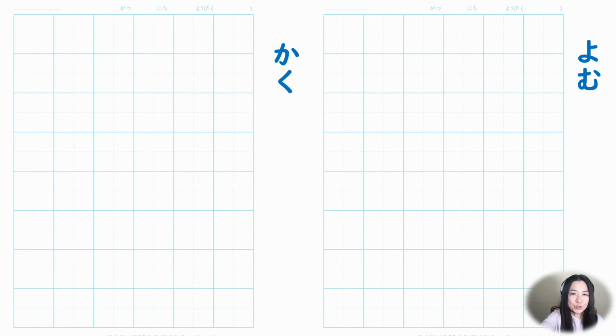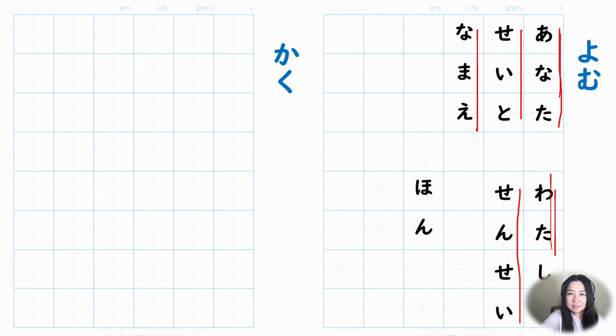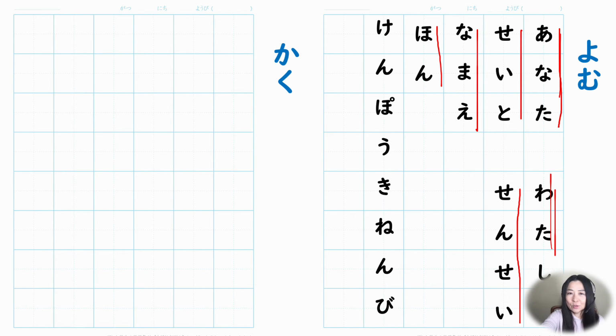So let's review. Yomu is read, kaku is write. What is this? Anata. Watashi, anata is you. Watashi is me or I. And what is this? Seito, student. Sensei, teacher. Namae, yes, that's the name. What is this? Hon is a book. Yes, that's a long one. Kenpou. What is Kenpo? Kinenbi. Kenpo is constitution. Kinenbi is Memorial Day. Remember that? And today we learn kami, paper and hair.